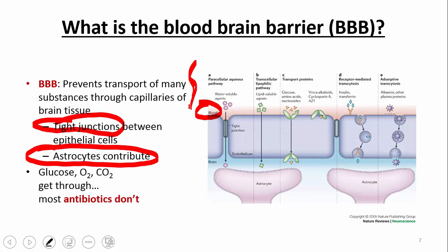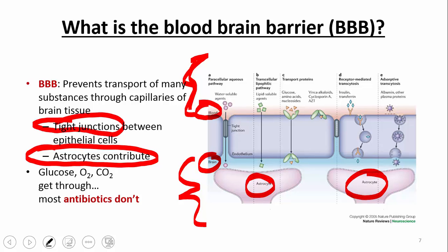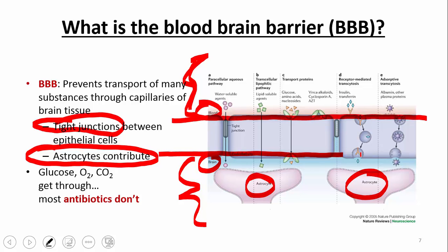So up here are the capillaries, this sort of little bracketed region. On the bottom, you have the brain, right? So this is sort of inside the brain now. You can see you have those supporting cells, astrocytes. You would also have neurons in there, etc. And then right in the middle, this is sort of the wall of the capillary, and you can see that in that endothelial layer, you have these tight junctions that are preventing things from getting through.